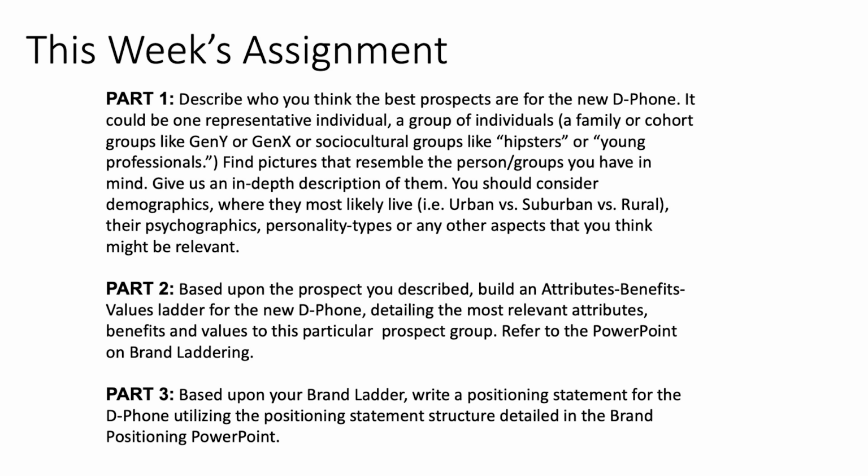Part 2. Based upon the prospect you described, build an attributes, benefits, values ladder detailing the most relevant attributes, benefits, and values to this particular prospect group. Refer to the previous PowerPoint on brand laddering. Part 3. Based upon your brand ladder, write a positioning statement for the D phone utilizing the positioning statement structure detailed in the brand positioning PowerPoint, this one. You can read more about the D phone in the Unit 6 introduction.